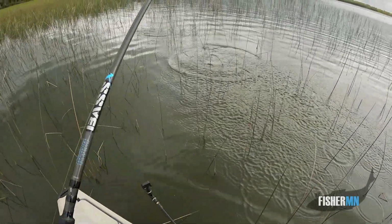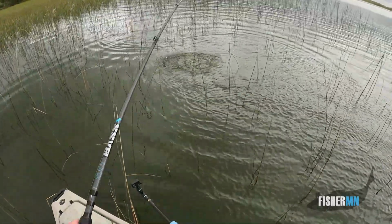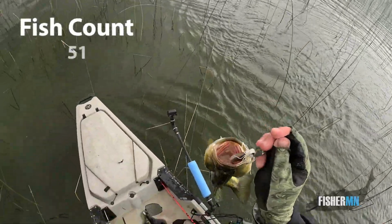There we go. That's a hook set. A little more leverage when you're standing up. That's a decent fish too.